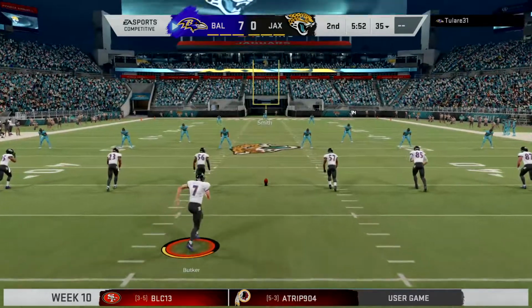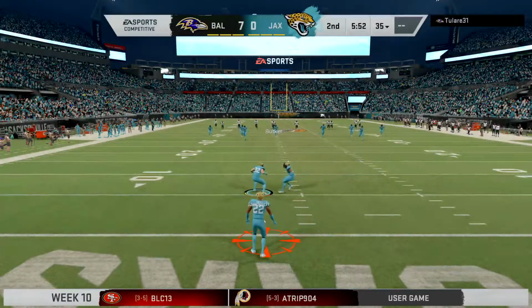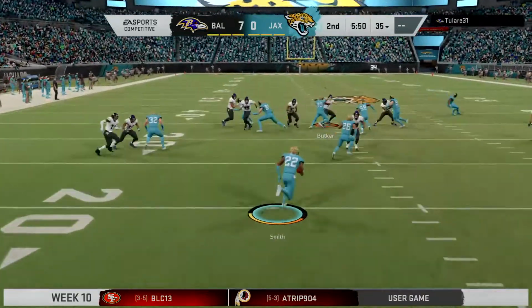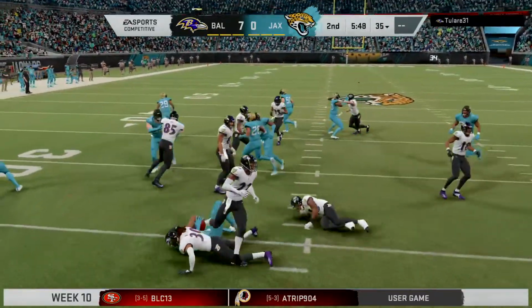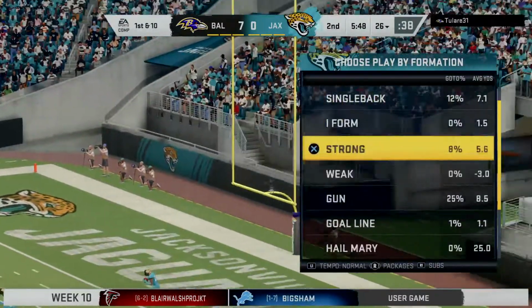Now after the touchdown, here's Butker on to kick it away. Fielded about a yard deep. And he'll take it up past the 25 to the 26-yard line.